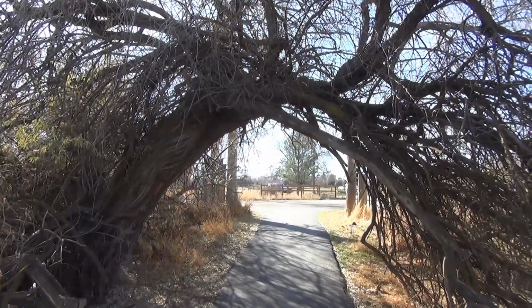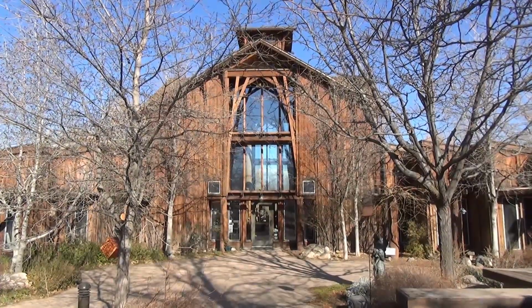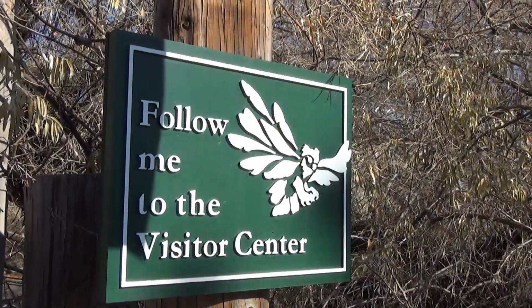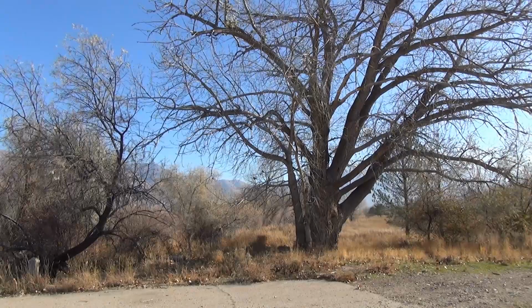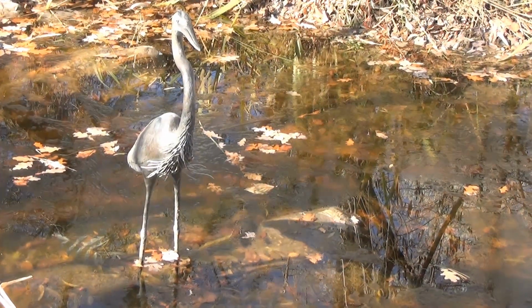Utah is filled with glorious nature, whether it's mountains, trees, or deserts. One local place to view such sights is the Ogden Nature Center, located on 12th Street. Here you'll see trees, meadows, and most of all, birds. The place is filled with them.